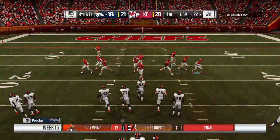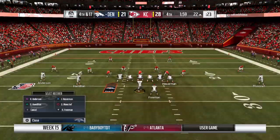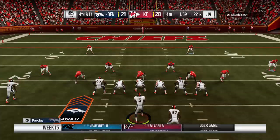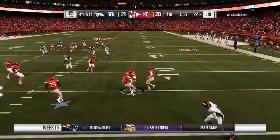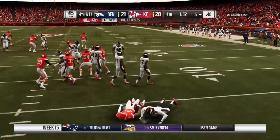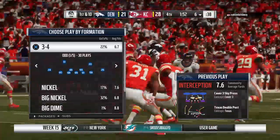Down 7, and they've got to go for it here on 4th down. He's back to throw. And, a crusher there as it's intercepted. Isaiah Oliver with the INT. And a big turnover there as his guys will get the football back.